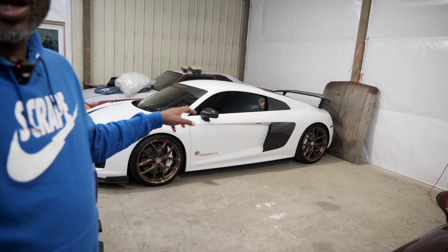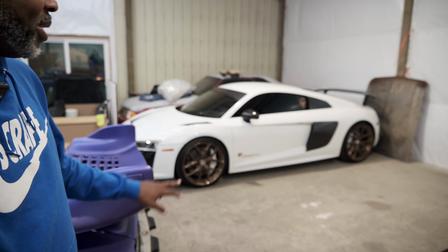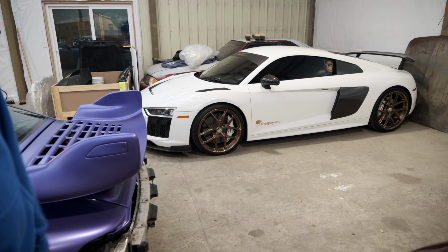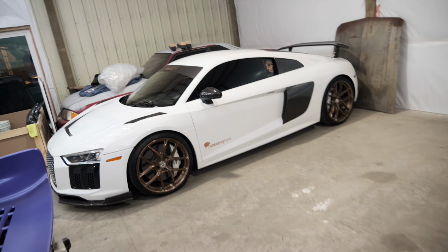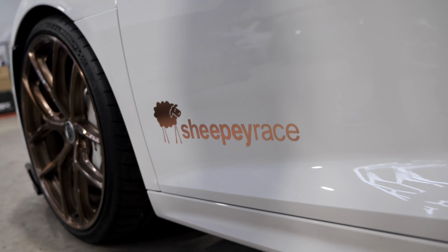There's some offers on it right now. If you guys are seeing this right now and you really want to buy this car, make an offer to Brian as soon as you can, because somebody might be snatching it up. But it's on HRE wheels, which is sick. Like I said, twin turbo Sheepy kit, full carbon aero stuff on it. V10 Plus, as I mentioned, which is all-wheel drive.